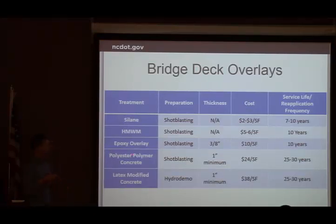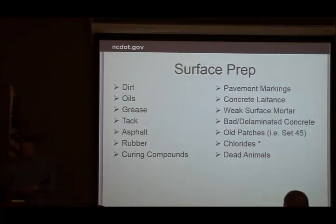Once you get down to a certain level, you start having to do a little bit more of a hardy or beefy overlay. And when you get down to the bottom, you can see the Hydrodemo here. That Hydrodemo actually goes down and blasts out the bad concrete and gets those chlorides out, and that's why the cost has gone up so much there, because of the preparation. All right, first thing I'm going to talk about is surface prep, because this applies to pretty much all the overlays. I made a list of all the things I could think of. A lot of these are listed in the special provision.